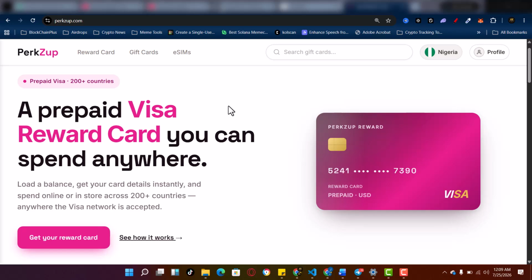So guys, I just discovered this amazing platform that gives you a virtual Visa card that you can spend almost anywhere in the world that Visa is accepted. Now, whether you are shopping online, paying for a subscription, booking flights, or making international payments, this card makes the process simple and easy for you.